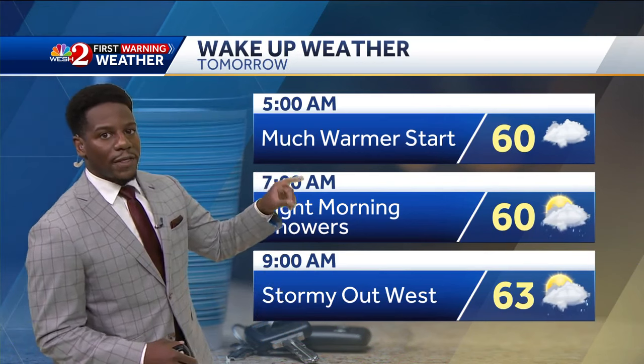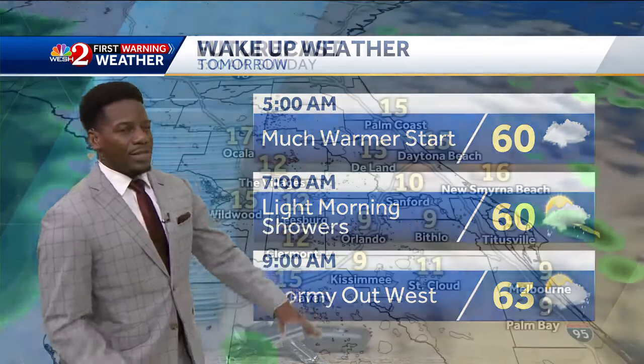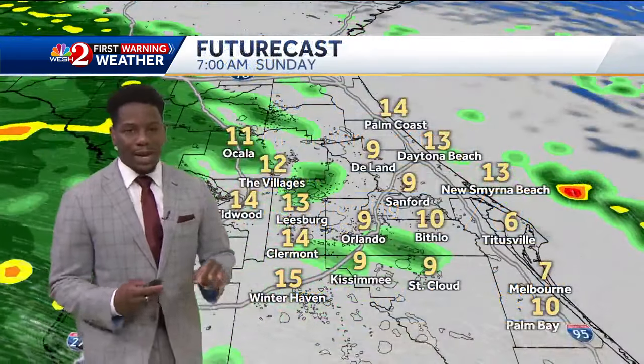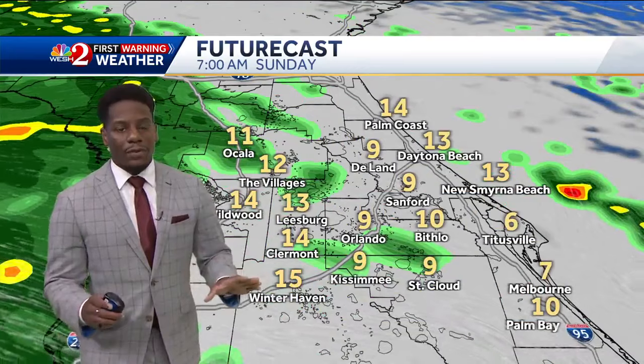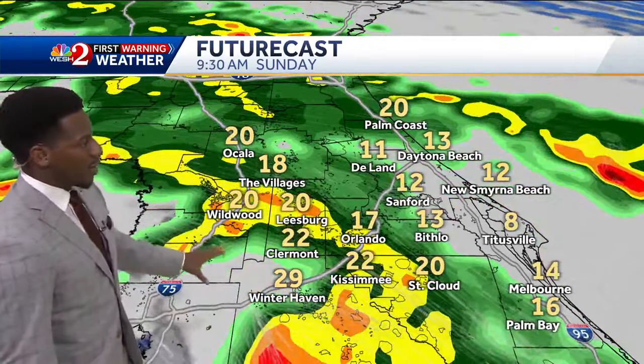We're much warmer overnight thanks to that blanket of clouds. Light morning showers are back at 7 o'clock, and then we start to hear that rumble of thunder out west by 8, maybe 9. But all throughout the afternoon, we will be breezy here in central Florida. We'll take a closer look with your Future Cast. We'll time it out hour by hour.